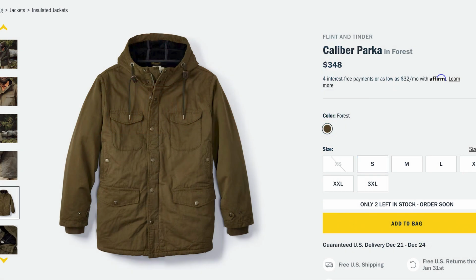I'm Lee, and today we're taking a look at this bad boy right here, the Flint and Tinder Caliber Parka. Flint and Tinder, as I've mentioned before, is a Huckberry in-house brand, and so that means that it can only be found at huckberry.com. Now, this parka here, the Caliber Parka, is a vintage military-inspired parka. It is made from a cotton nylon blend, and it does have a DWR, or durable water repellent finish, to keep the water off you, keep you a little bit drier, keep you a little bit warmer during the winter.